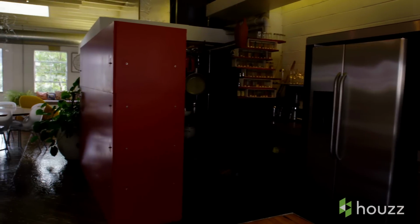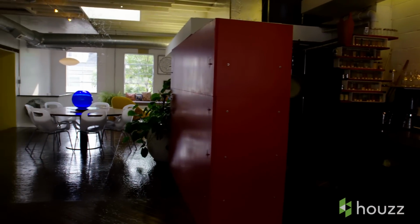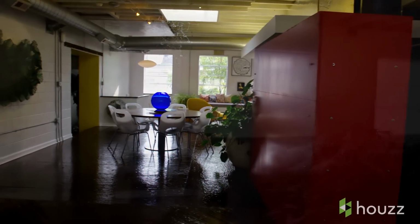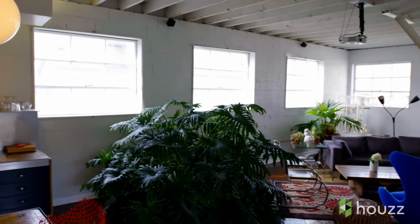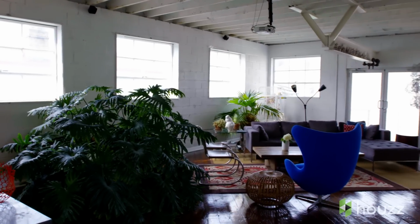Like the pantry is basically this large red cube that helps separate the dining area from the kitchen. The living room area, there's this gigantic plant that sort of separates it from the kitchen. The only time it feels like too much space is that you're sitting way over there, the doorbell rings, it's FedEx or something, and you're having to try to get down there in time before he just leaves the note. So that time it seems a little bit too big.